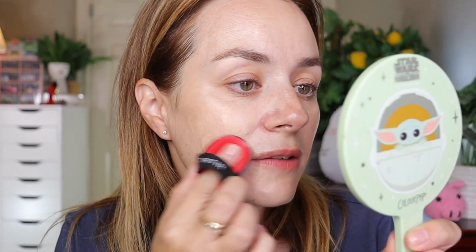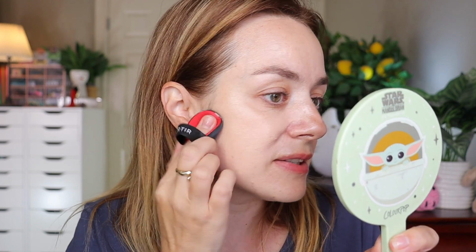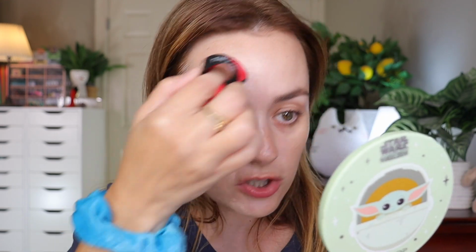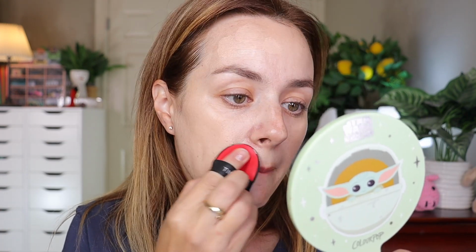So when you apply it, you can see, and it's quite full coverage, so be careful. So I'm just gonna push it in like this. I'm gonna do one side so you guys can see the difference, and little by little. You don't have to go with too much because then you can become cakey quite fast, so it's better to just build it up. So you can see right away, this side there's nothing on, you can still see redness. And this provided a really nice coverage. I think it looks really pretty. And yeah, this is a very nice foundation actually. I think it's made in Korea too.